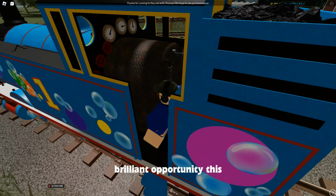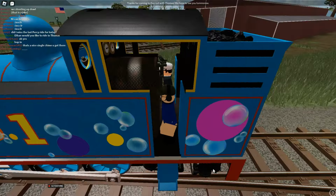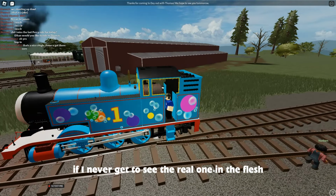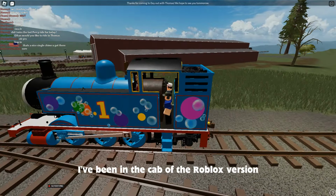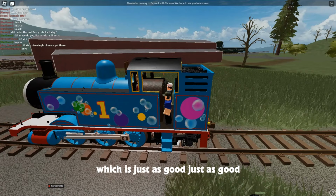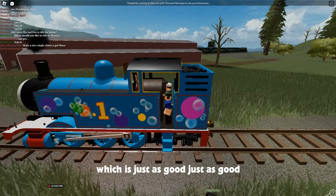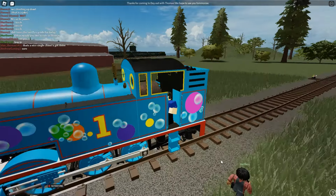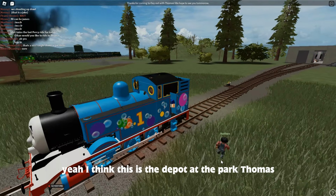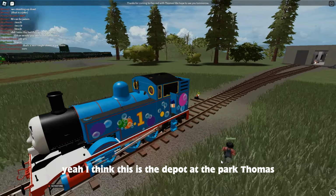Brilliant opportunity, this. At least if I never get to see the real one in the flesh, at least I get to say I've been in the cab of the Roblox version, which is just as good. Just as good. Yeah, I think this is the depot where they park Thomas.